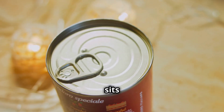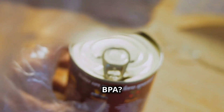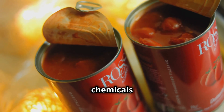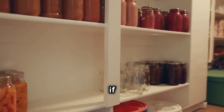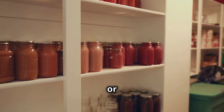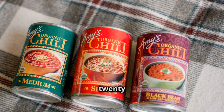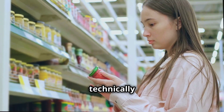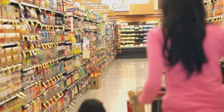The longer food sits in a can, the greater the chance of chemical leaching. Remember BPA? Well, it and other chemicals used in can linings can slowly migrate into the food, especially if the can is dented, rusted, or stored in a hot environment. So that can of chili that's been sitting in your pantry since 2018, it might be technically safe to eat, but it's probably not doing your health any favors.